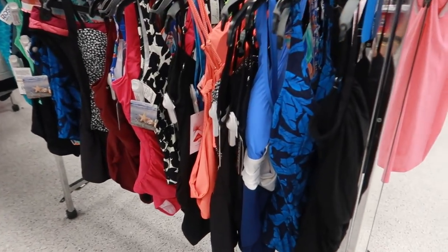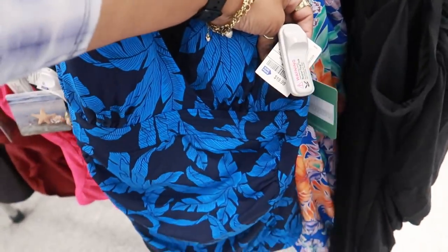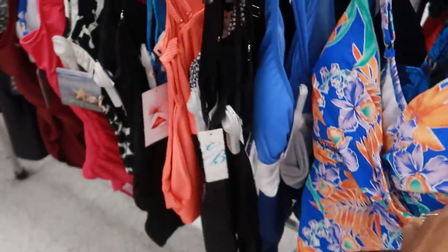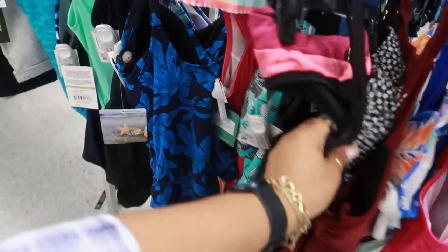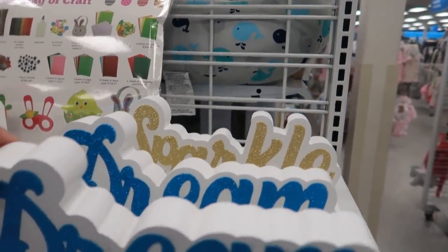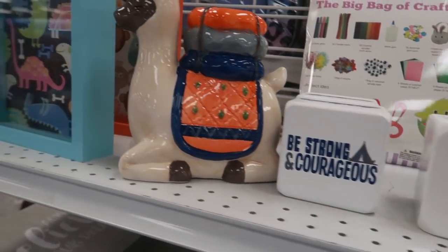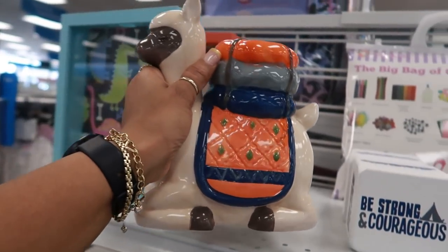Oh, they're putting out their bathing suits. $19.99. That's a size 18. So they do have some plus sizes. That's a pretty print. Dream Sparkle, these are $6.99. Girl Power, little dice. Is that a bank? Yeah, that is $7.99.